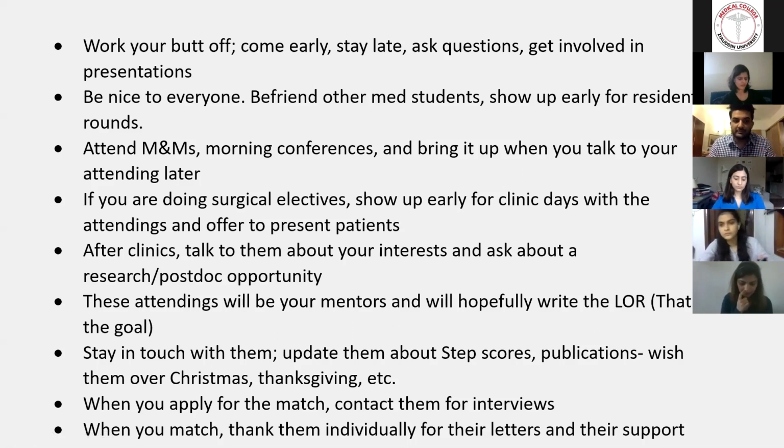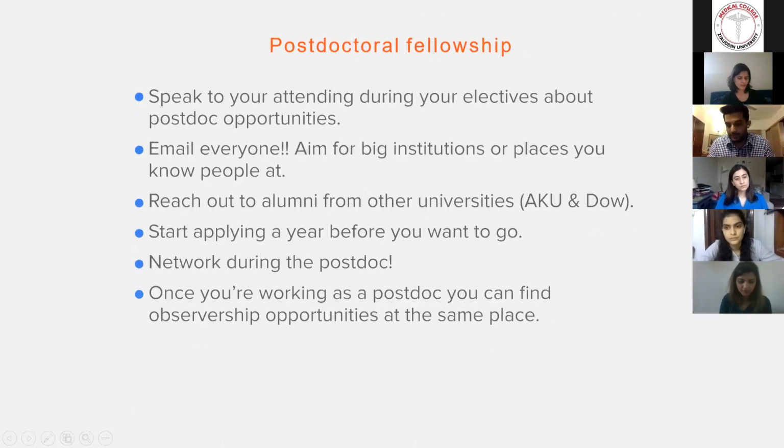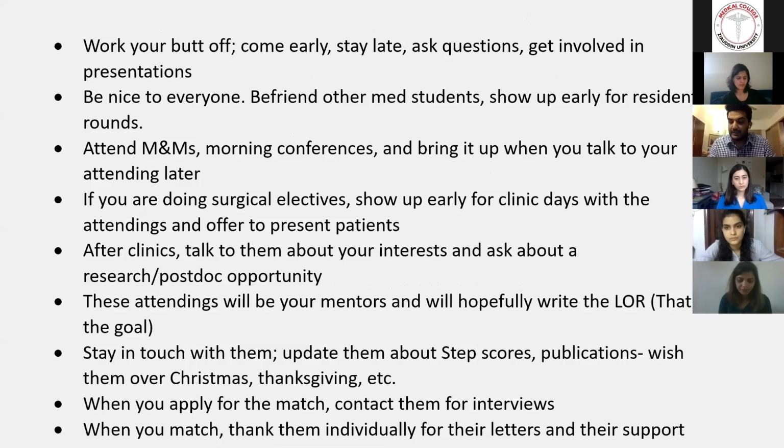So even if you have your steps done, you'll be pushed into a corner and you will be looking at compromised options for electives. So you really need to push and make sure that you get your elective breaks assigned at least 8 to 10 months in advance.